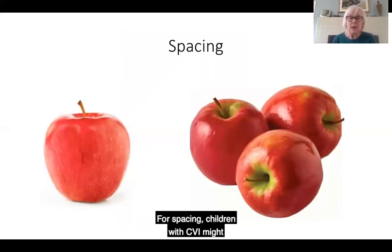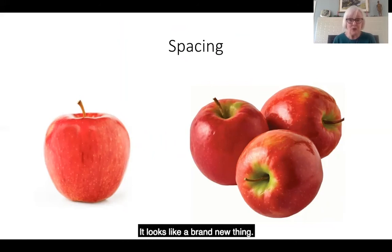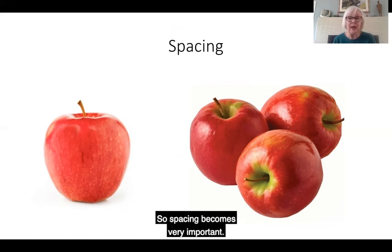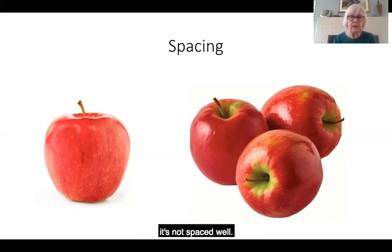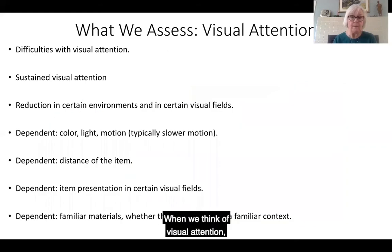For spacing, children with CVI might be able to identify this picture of an apple, for instance. But if I put three apples too close together, you can see the shape is very different than the original apple. It looks like a brand new thing. So spacing becomes very important. This would not be an image. If we're talking about apples, this would not be an image to present to children because it's too close together. It starts to look like a completely different thing when it's not spaced well.